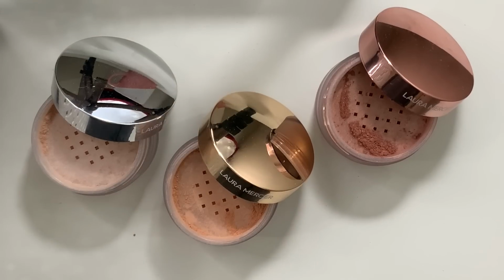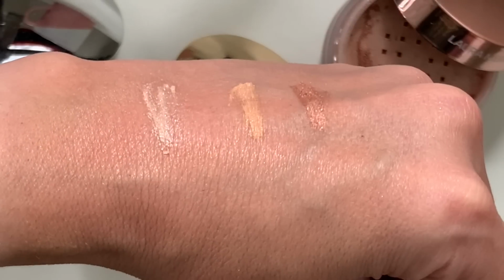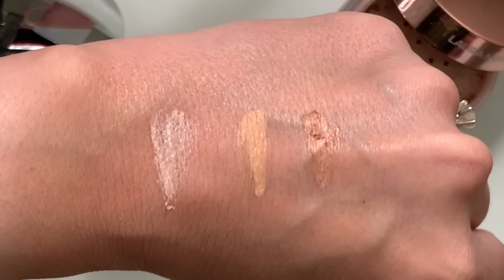Let's stick with highlighters and talk about another brand that I don't normally have a lot of fails from. And I've seen people really like this product, and I'll tell you why it's a fail for me. So this is the relatively new Laura Mercier Translucent Loose Setting Powder, the Light Catcher powder. I do appreciate that there are 3 shades. I think that's necessary.